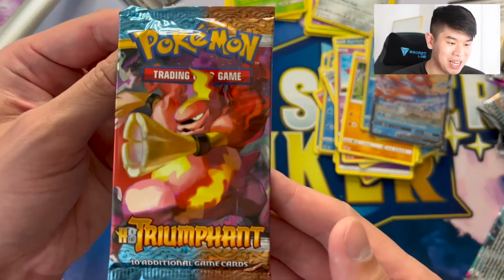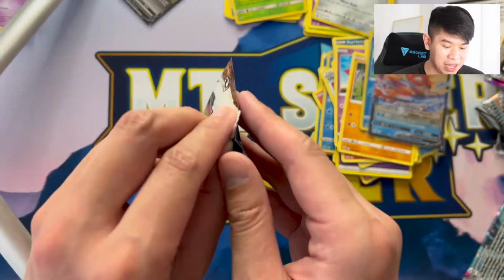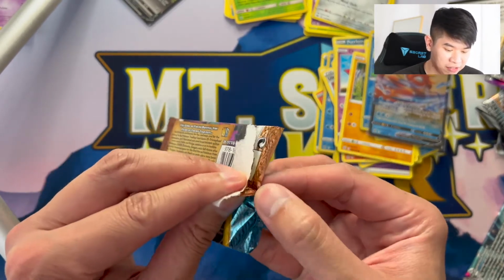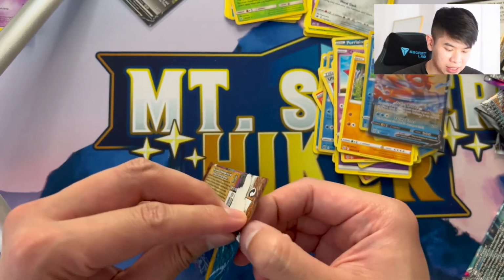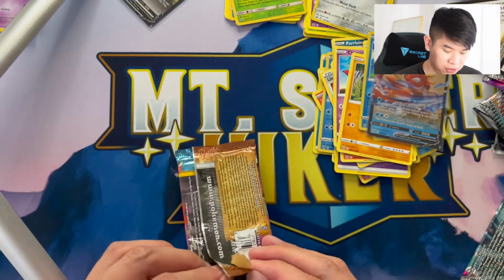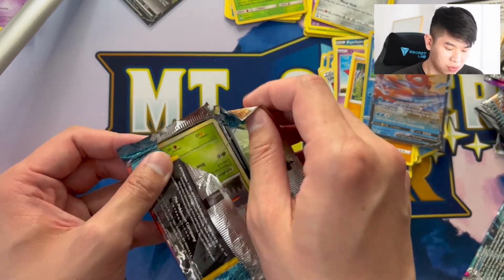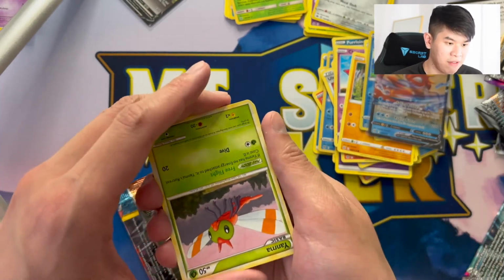And now we're down to our final pack. It's a HeartGold SoulSilver Triumphant pack. So very, very hard to come by these days. I think the best hit out of this pack is definitely the Mew Prime, and then as well as the legend cards. So hopefully luck is on our side today and we get to pull one of those. Regardless, this is just such a treat to always have.